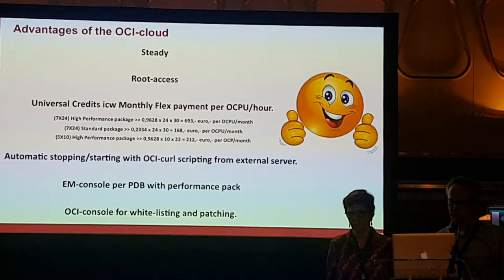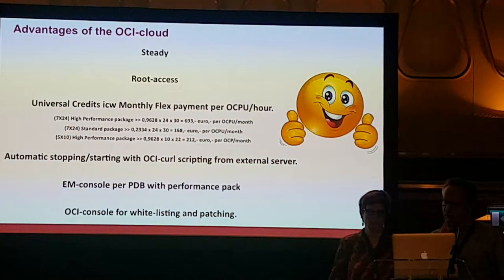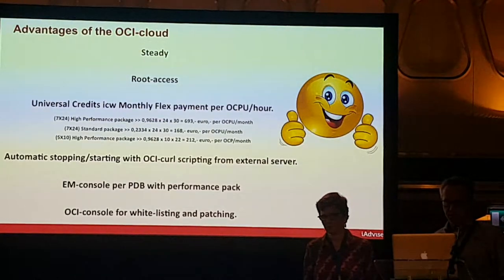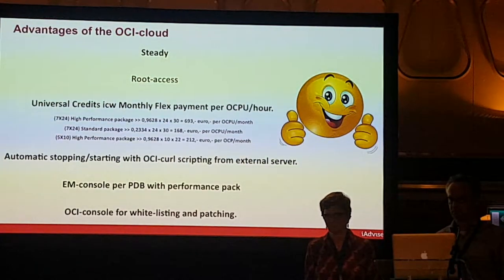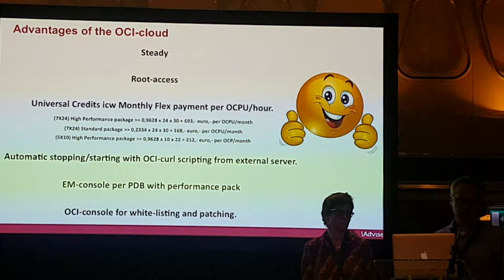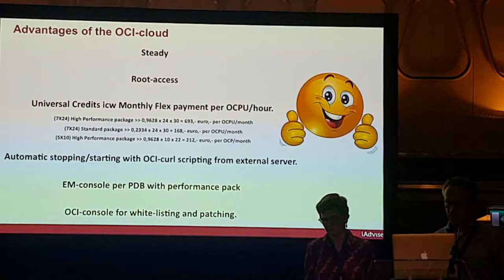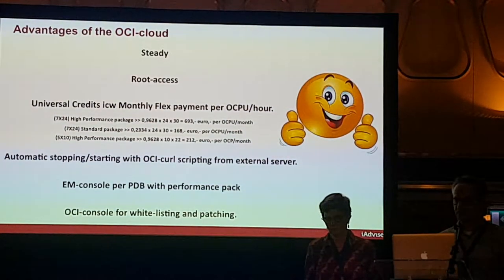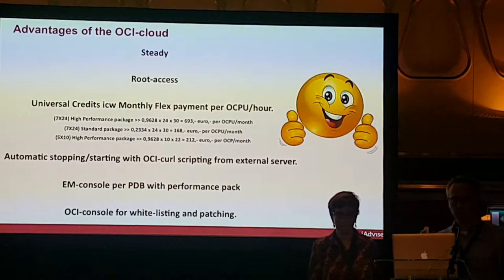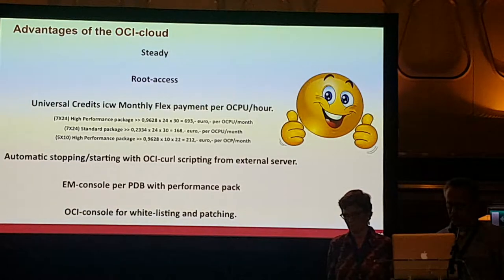For example, the price per month with an enterprise edition, high performance, in our situation, running 24/7, you pay about 700 euros per month per OCPU. But when using standard edition, also running 24/7, you pay about 170 euros per month per OCPU. Those prices per OCPU per hour are in the manual. There is a pricing list, and you can look into it.